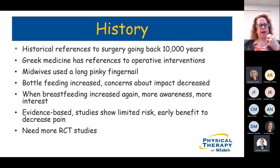So, history of tongue tie. There's actually historical references to surgery being done for tongue tie going back 10,000 years. And there's information in the Greek medical studies on references to operative interventions.